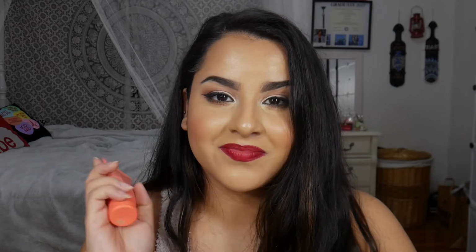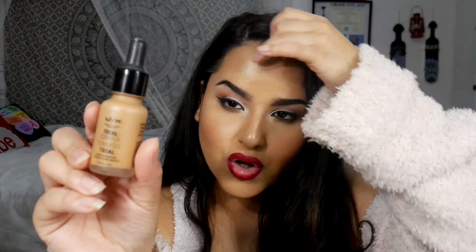I have a review on this. This broke me out. It's in the shade Fez. I kind of want to declutter it. Yeah, I think I want to declutter this one. This one's going into the declutter. It's the Juvia's Place I Am Magic foundation. This is getting decluttered. The next foundation is the NYX Total Control Cover Drops, and I have the shade Golden.